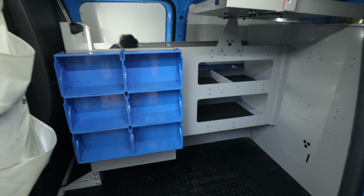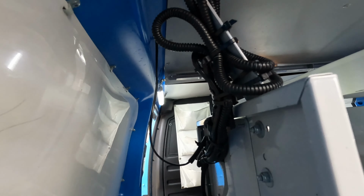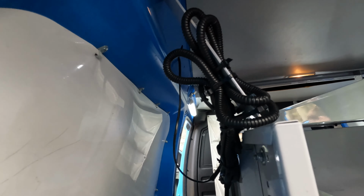So we have managed to figure out that there are lights in here, and we need to figure out how we're going to get them out, because it's not a simple unclip jobby. So we're going to take the time to properly understand where everything is, so we're not just ripping cables out of the van.